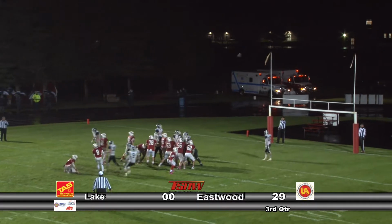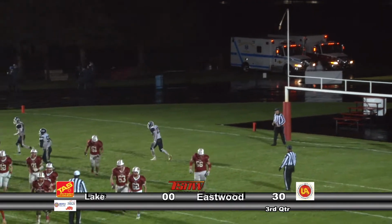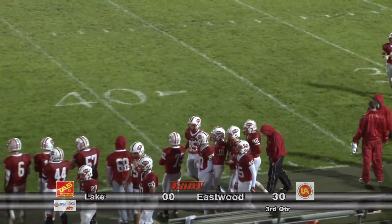Here's the point after attempt from Hahn. And Hahn puts it through. So with 3:18 to go here, it'll be a running clock when we come back. It is 30-0 Eastwood over Lake on the Toledo Sports Network.